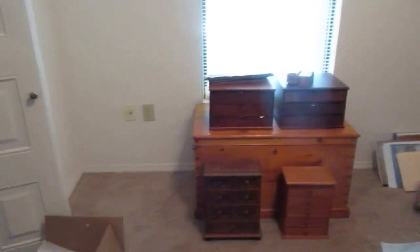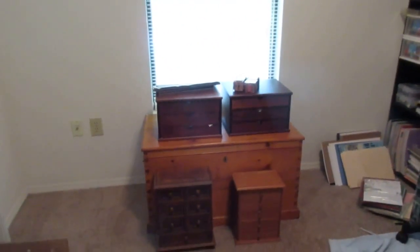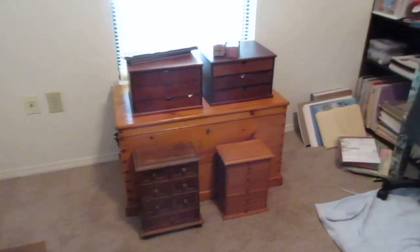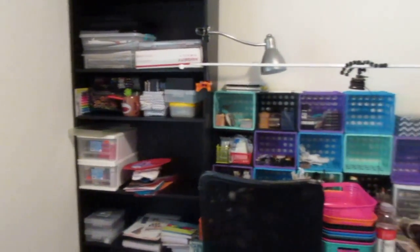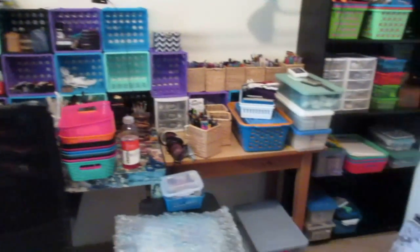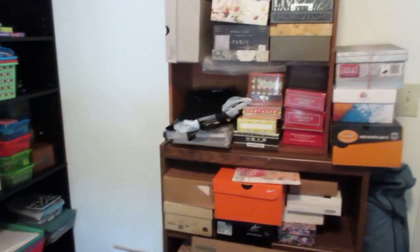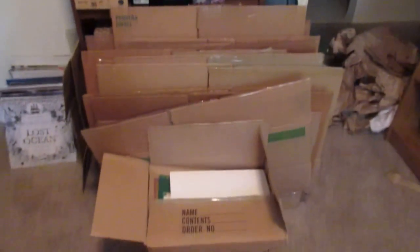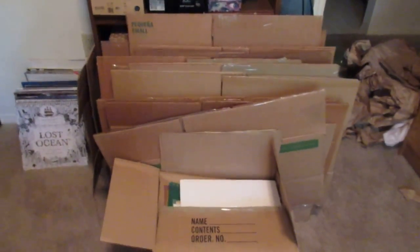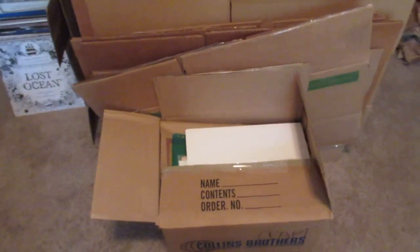Hello everyone. So here's my update. The wall of boxes is missing. It's gone. I have put all my paper in there, and all the stuff in the boxes is pretty much out where I can see everything. So, and here's all the boxes. 35 boxes.